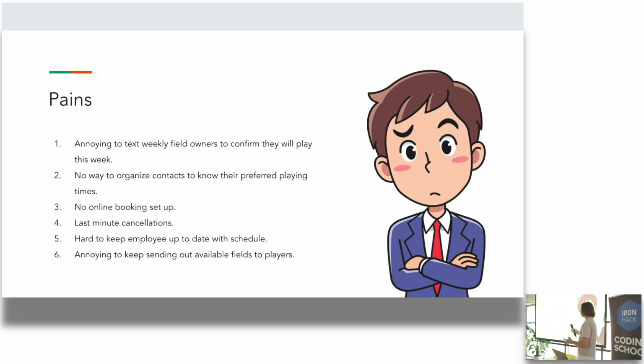And then they didn't have online booking set up. They always get last minute cancellations, and sometimes they have miscommunication with employees. Like if someone says, I want to reserve right now for 6 p.m., he might forget to send it to the employee, and then the employee doesn't show up on time. So that's also a big issue.